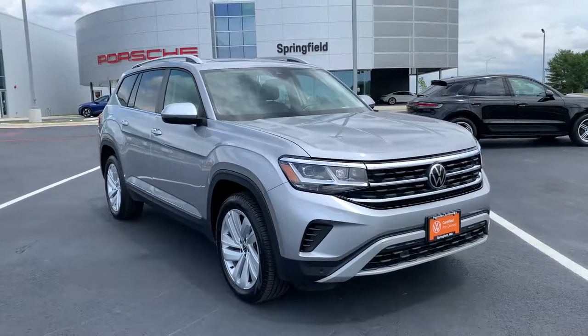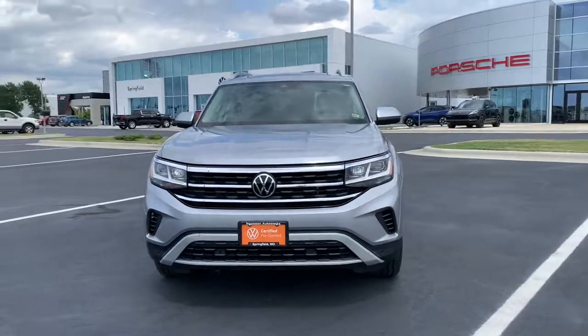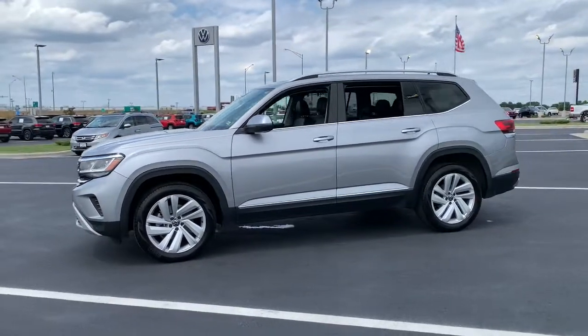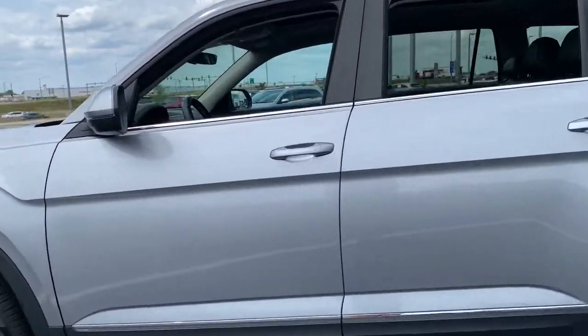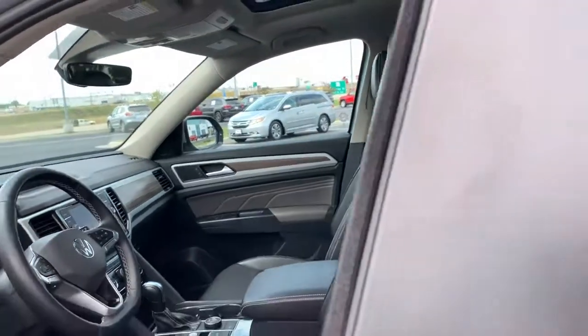Enjoy the view of this 2021 Volkswagen Atlas. This vehicle still has fewer than 45,000 miles on the clock, so it won't last long. This versatile, safety-minded Atlas delivers the features your family needs. From three-row seating to spacious cargo capacity and must-have connectivity, this hardworking crossover rises to the challenge with ease.